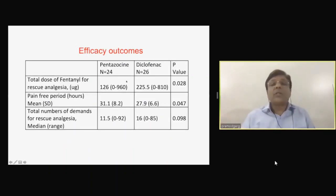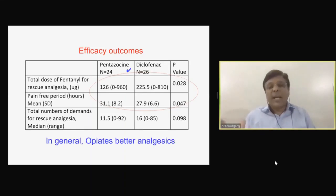What we found was, surprisingly, that fortwin, the pentazocine, was better in terms of providing analgesia and pain-free period compared with diclofenac. There were a couple of side effects in the diclofenac group, which we were not sure were because of the drugs, but overall analgesic effect was better with fortwin. So in general, my advice is that opiates are better analgesics in patients with acute pancreatitis. But if a patient does not respond, you can add either IV paracetamol or IV diclofenac if required.